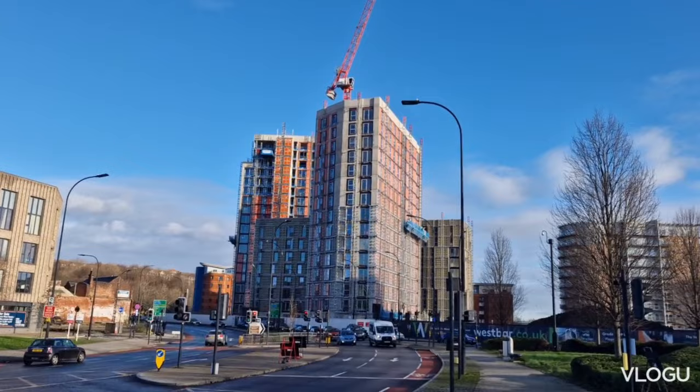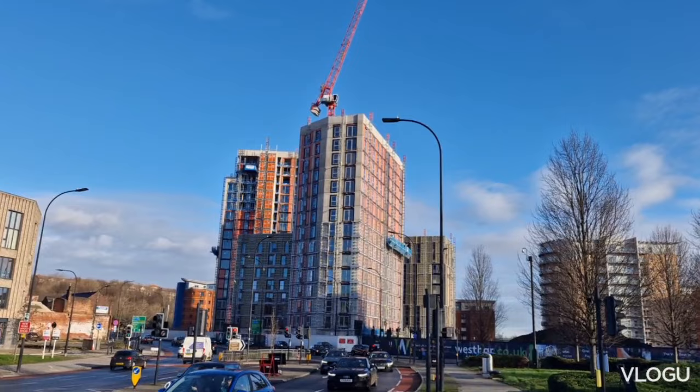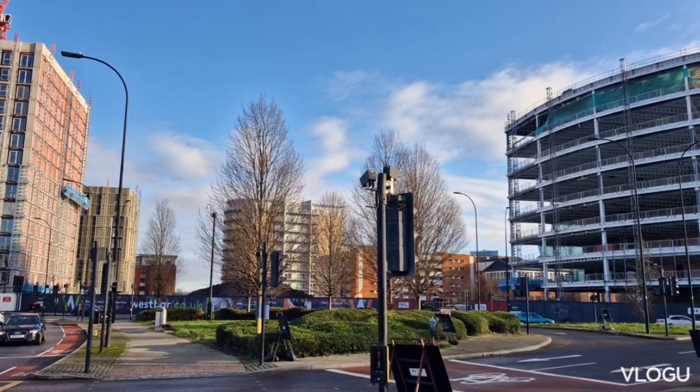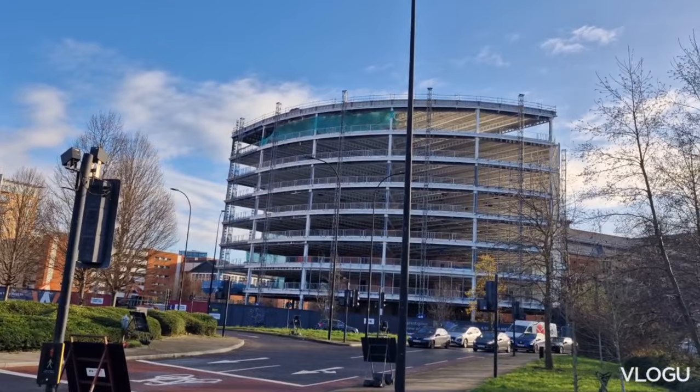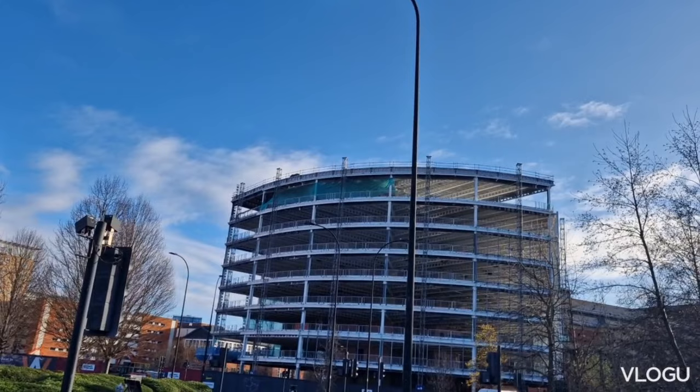So, this one is new, the West Bar area, with new apartments. Most of them might be going to be a new car park, new offices. That one's already done. Thing is, people who work at Morford are moving into that office. So, yeah.